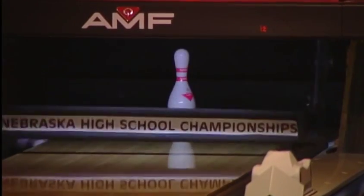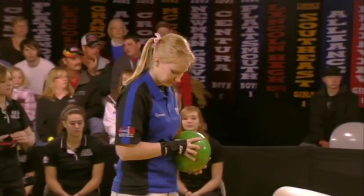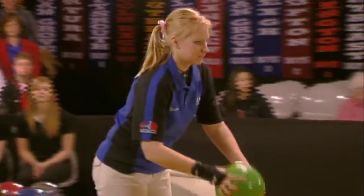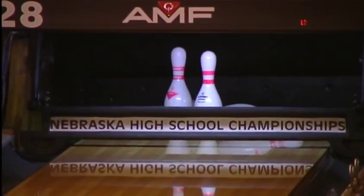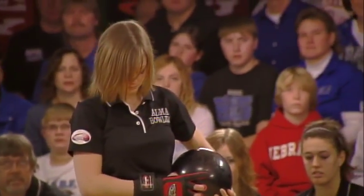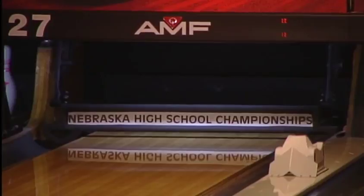There's Kendra Soderholm. Leaves the 5 pin. She just throws the ball right at the pocket, and the advantage to that with the least amount of hook, Larry, is you typically come out with easy spares like that to pick up and nothing really tough. 1-2. Kicks out that 4 pin. Right down the middle. Nice spare conversion by Soderholm.